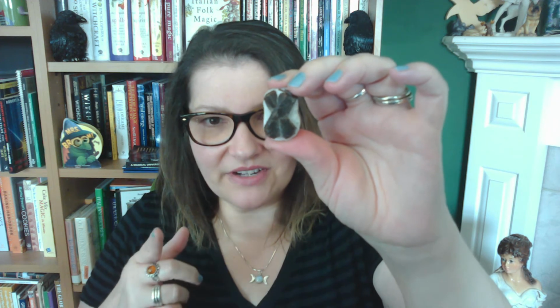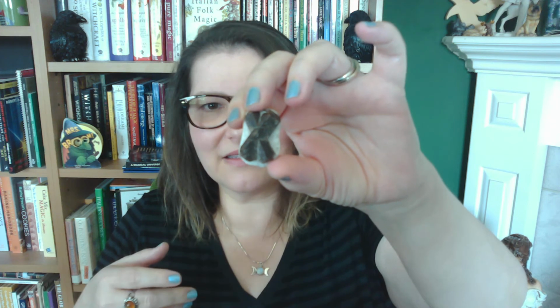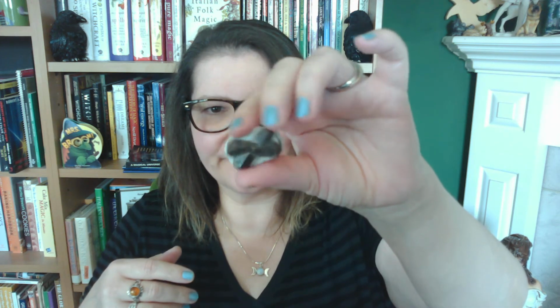This is staurolite, fairy stone. I use this a lot in protection work. I use it a lot for hex breaking. It's in the same family of function, in the same toolbox that you would keep your tourmaline and obsidian, onyx, all those protection stones. And there's more than that, but I like the black stones, so that's what came to mind. So that's it for me.